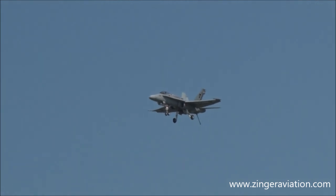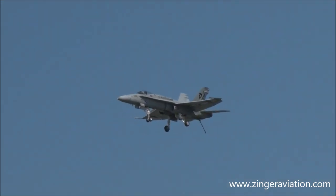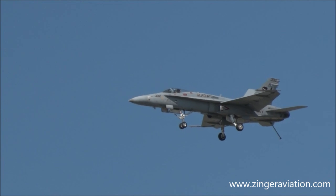Now, as he gets to show center, he's going to demonstrate the maneuverability and superior thrust to weight of the F-18 in a half Cuban 8 maneuver.